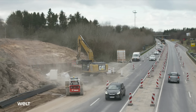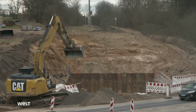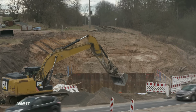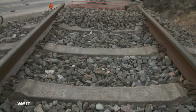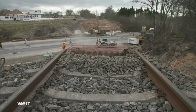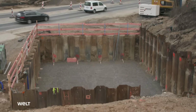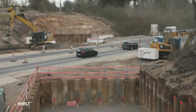His destination? A building site on the B200, the West Flensburg bypass. 2 weeks ago, there was a railroad bridge here. It had to be demolished because it was no longer reparable. The new bridge is to be erected by several companies, working in close cooperation and under enormous time pressure.